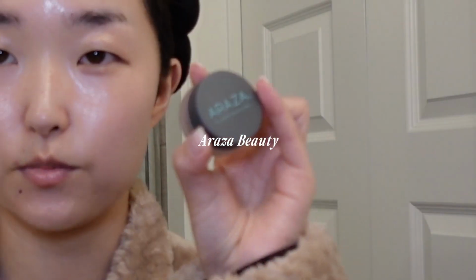Today I'm doing my go-to makeup that I'm obsessed with these days. And I'm using a new makeup brand that I discovered. This is called Araza Beauty. Everything is coconut oil based, so it's organic. And this makeup look is something that you can rock every single day. And even if you are not really familiar with makeup, it's very simple, it's very beginner friendly. So I hope this video is helpful for you.